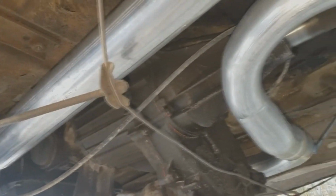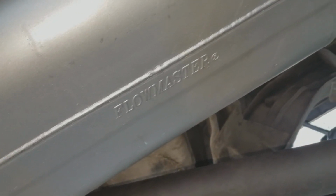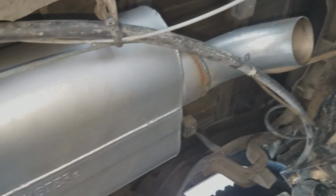What's up, guys? So I had the Blazer towed over to Performance Muffler today to get the new exhaust installed. As you can see here, they did an awesome job. I wasn't sure what muffler I was going to go with. I decided on the Flowmaster, and everything that I wanted they were able to do.